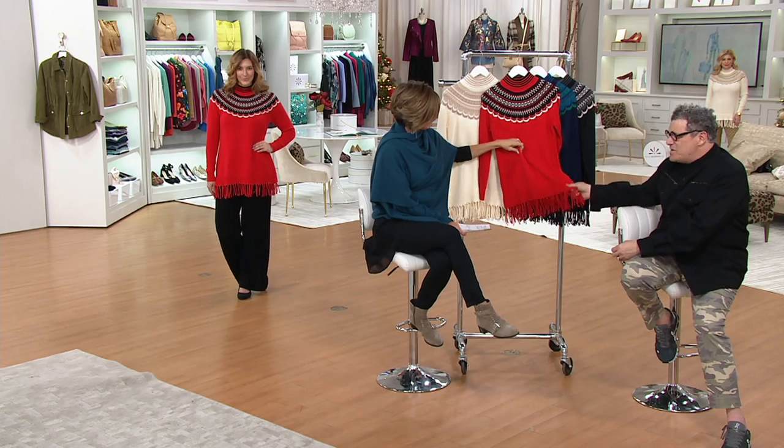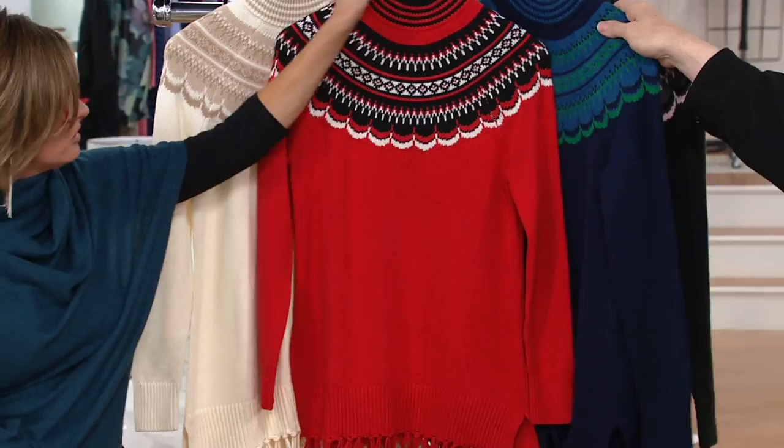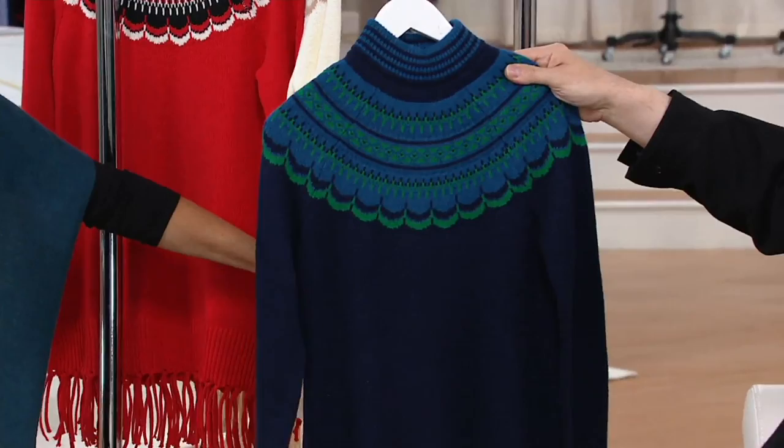All right, help me take a tour through the colors. I also want to call out that the Fair Isle is front and back. Well, this is black with a teeny bit of an oystery pink, which I absolutely love. And notice the beautiful attention to detail, the stripe on the mock neck. Okay, navy blue, which has this wonderful emerald green in it, which I think looks so preppy and chic. You won't go wrong.